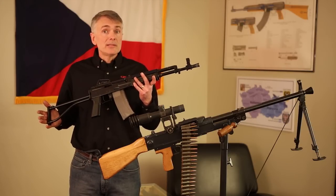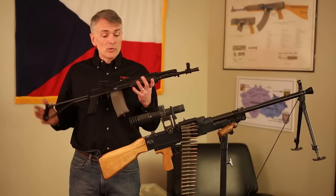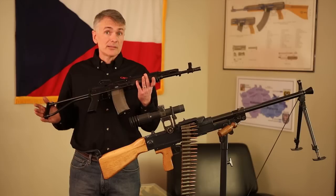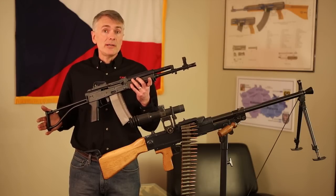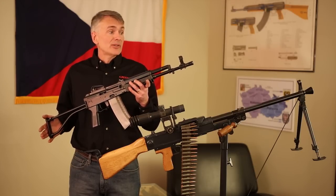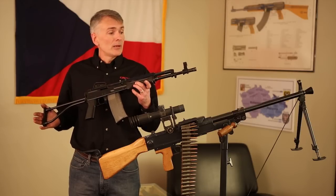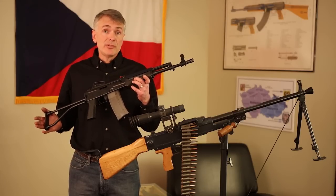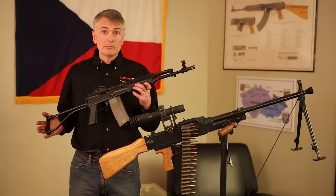Before that, it was known as the Lada in 5.45 by 39. Of course, this is in 5.56 by 45. So during communist Czechoslovakia, they actually manufactured this in the Soviet round. And they manufactured the CZ2000 in 3 models. This is the assault rifle version.